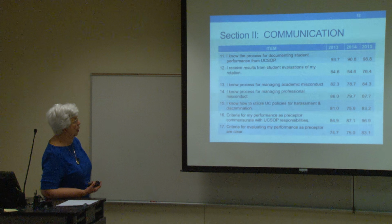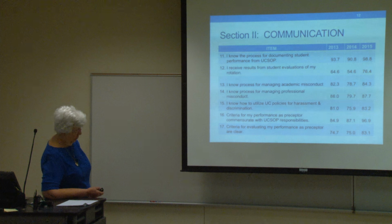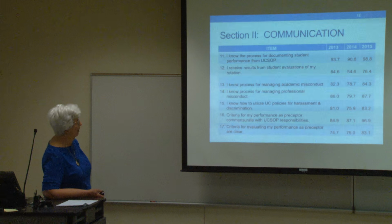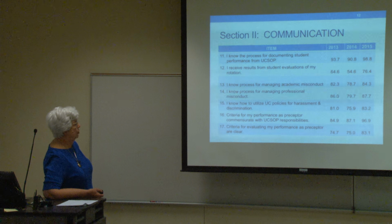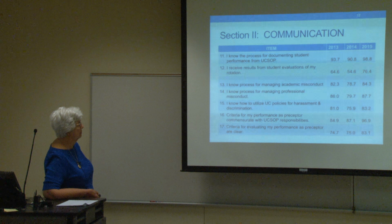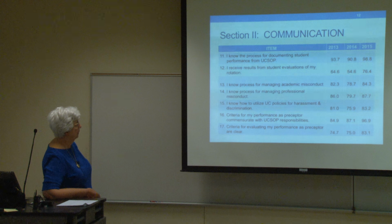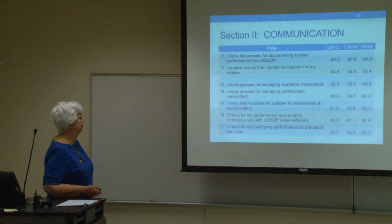Information related to managing academic misconduct and professional misconduct. You can see here these figures, again, we have a little dip here. I don't know what this reflects, but we came back up last year to 84 and 87. Preceptors know the policies related to harassment and discrimination. Again, it dipped a little bit here and went back up. Maybe there's something there that, again, you'll have to tell us. Do you need more information?